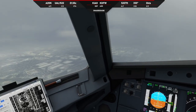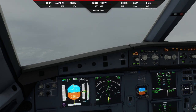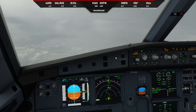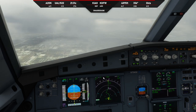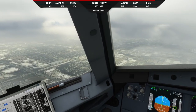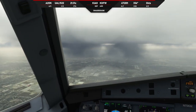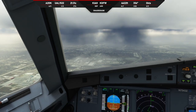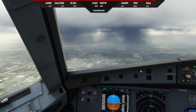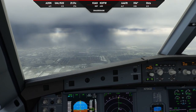Where's the bases? Yeah, 1522 is fully established, 357. 1522, runway 35 center, cleared to land. Cleared to land 35 center for 1522. American 2147, descend, maintain 6,000. 6,000, American 2147. And yeah, 1522, the bases are at 4,400. 1522, thanks for the pilot.